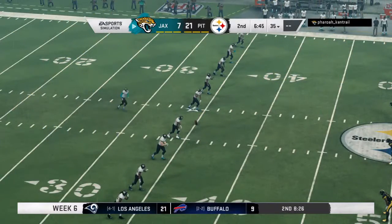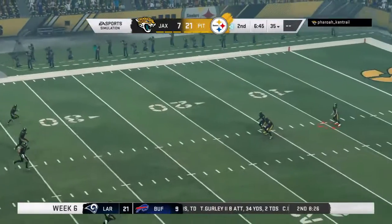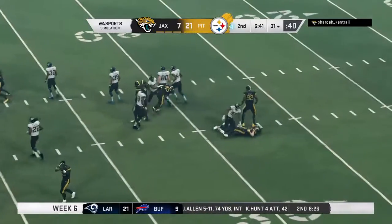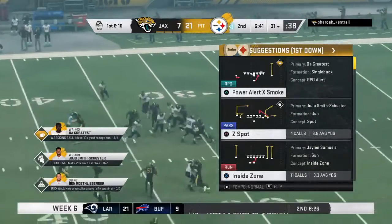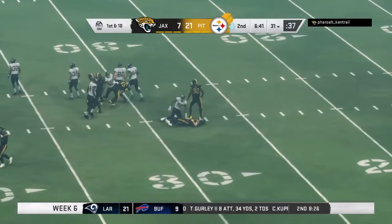It's not often that you equate a football game to a golf tournament, but it's like you don't want to shoot yourself out of the tournament too early. So they needed that touchdown to make sure that they got an opportunity to not just get back into this game, but a chance to win it later if they continue to play well. The Steelers take over 1st and 10 at their own 31-yard line.